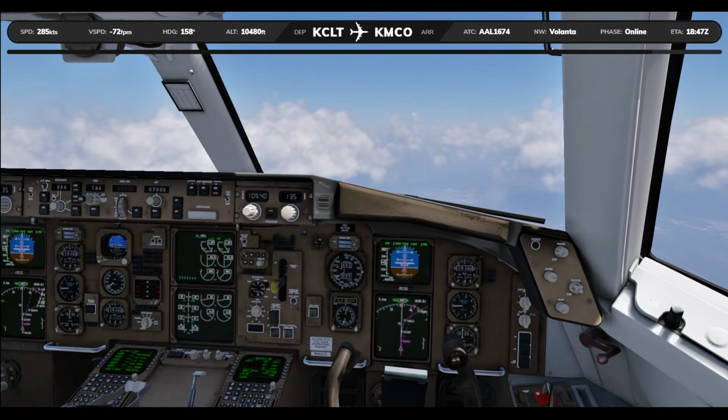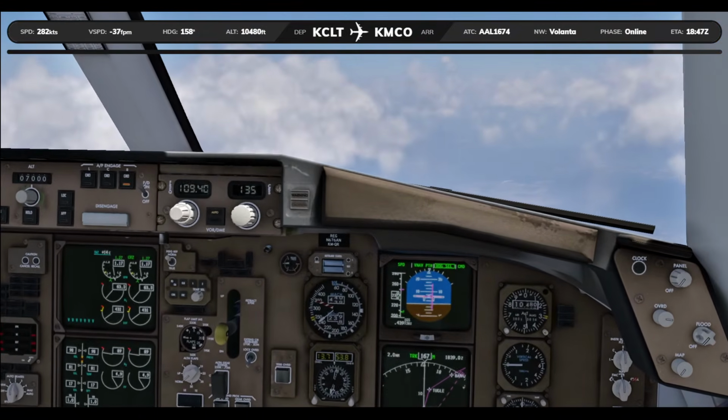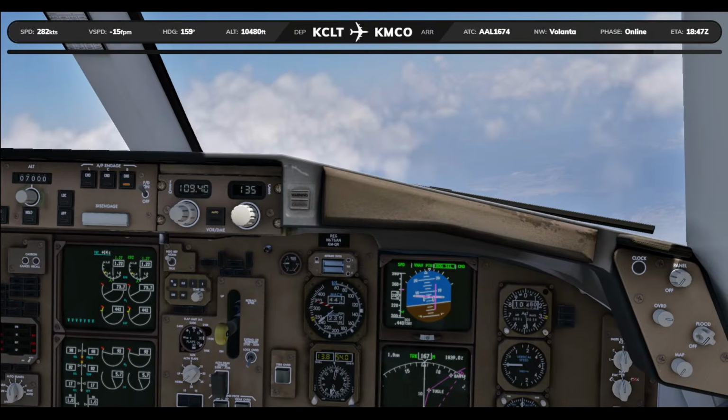add that American time. 1674, turn right heading 210, just gonna maintain 6000, acknowledge with an ident. 210 6000, 210 6000.